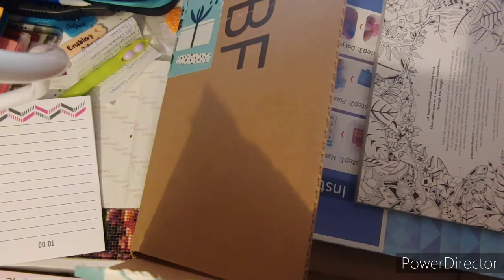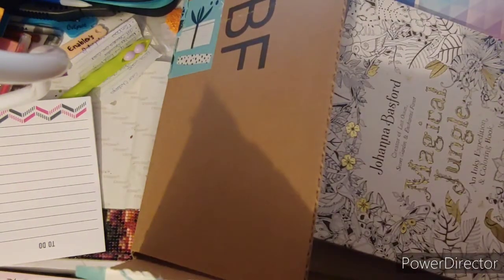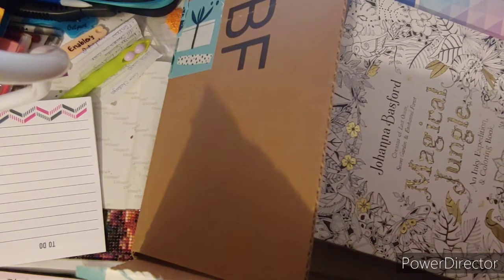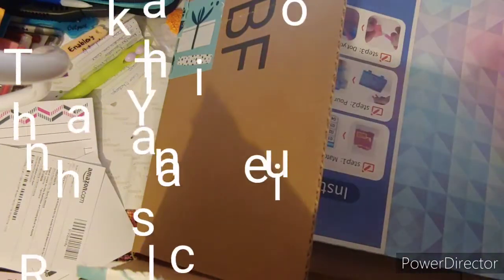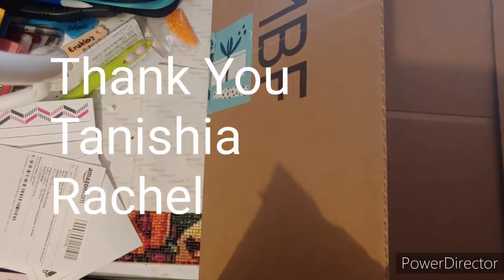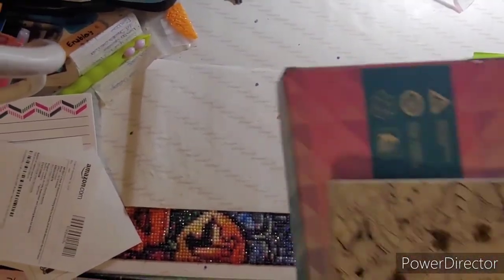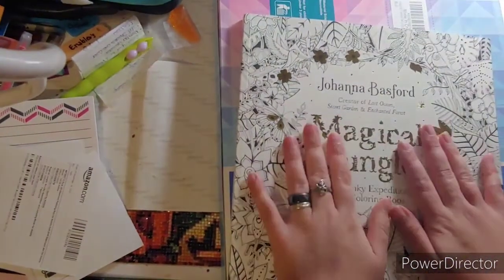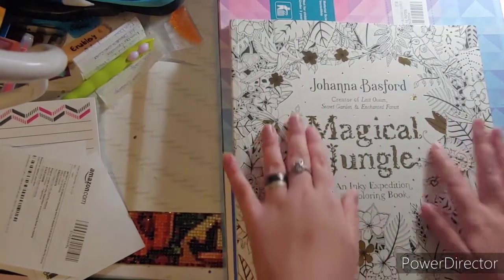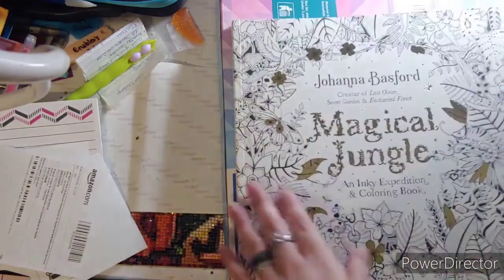Oh! This is awesome. Which one is this? Yes! Oh my gosh! Yay! I don't even know who my Secret Santa is. But I got... Let me see. Thank you, Secret Santa. Oh! Yes! Oh my gosh. I got Magical Jungle by Johanna Basford. This is awesome.